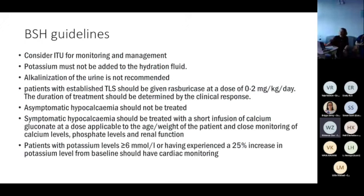So the BSH guidelines consider ITU. When they've got a high white cell count, part and parcel with all of this, we often will just ask you to intervene, or at least keep a close eye on things for us. You mustn't replace; often they have low potassium at first, and we specifically don't replace potassium and calcium because it's likely to rise as you start treating them.